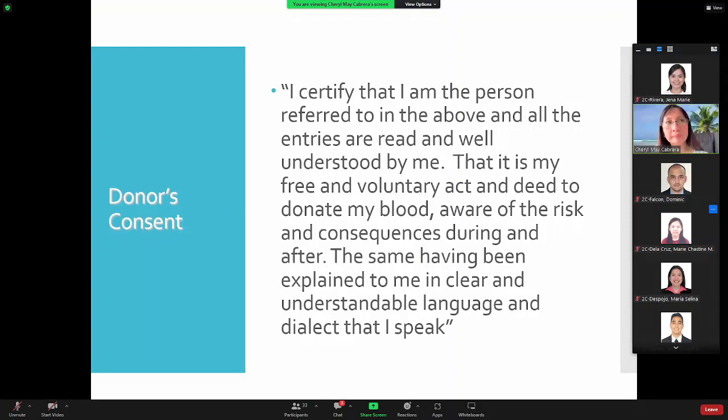After that, the donor should fill up the donor's consent form, which certifies, I quote, I certify that I am a person referred to in the above, and all the entries are read and well understood by me, that it is my free and voluntary act and deed to donate my blood, aware of the risk and consequences during and after. The same having been explained to me in clear and understandable language and dialect that I speak.